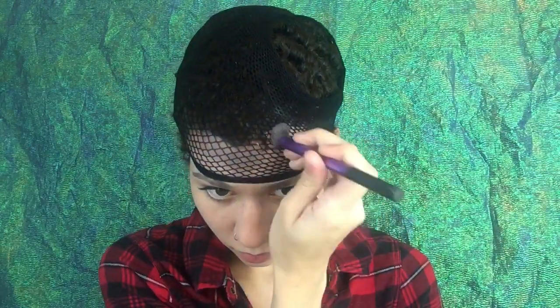Alright, so I had to take my wig off for this, and what you're going to need is a fishnet wig cap or stocking cap. I'm going to look a little ridiculous for a little bit. And the perfect shade I found that matched Katrina's scales as best as possible was Gunmetal from the Naked Original palette. And I'm taking a dense eyeshadow brush, and I'm going to take as much of the powder as possible on my brush and pat on top of the fishnet.